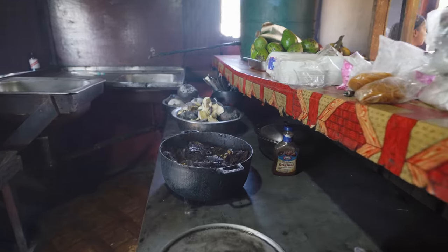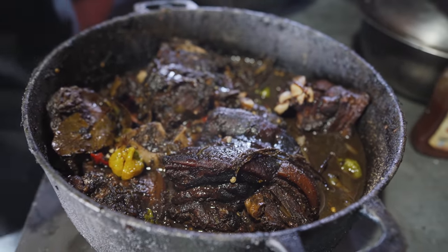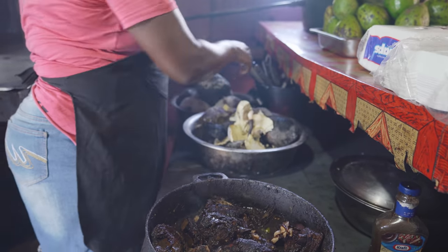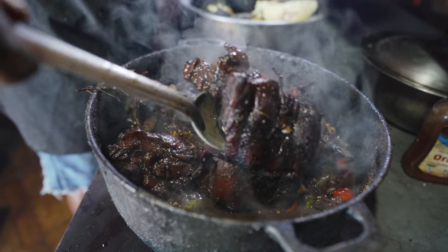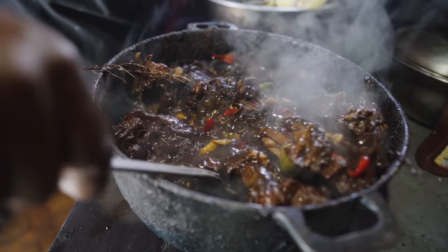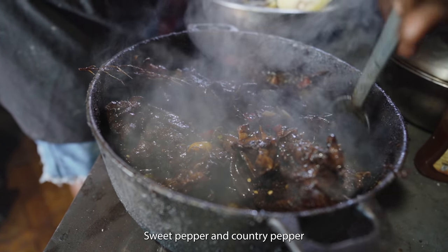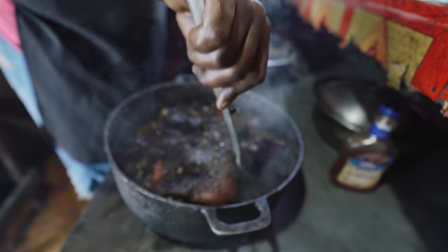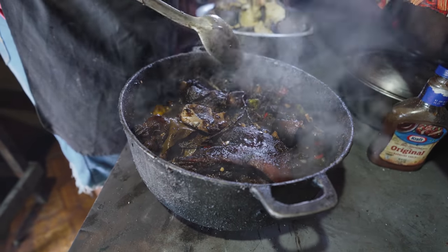Oh my gosh, guys. Look at that pork. When you cut the pepper actually, you can smell it from outside, right, Jelly? My gosh. Let me tell you, man. Have some pimento leaf. Pimento leaf, nice. Leaf, thyme, pepper, sweet pepper, country pepper. Country pepper have a nice flavor to it. Hot, but it have a nice flavor. And the garlic. Garlic. Mm-hmm. All that simmer inside of it.